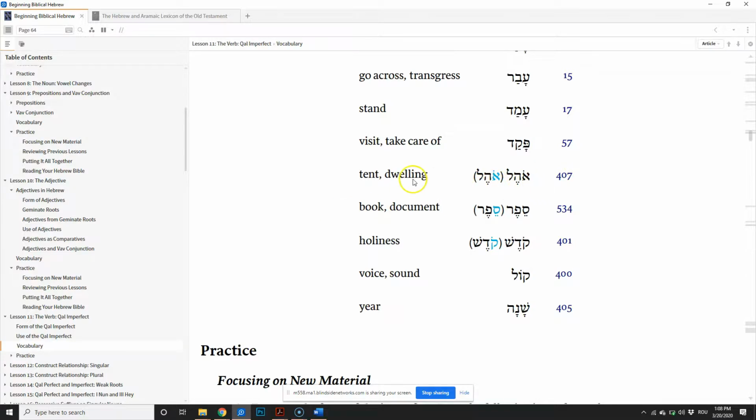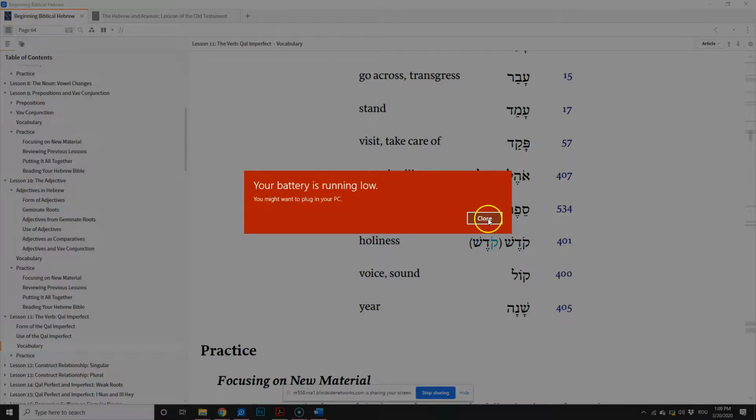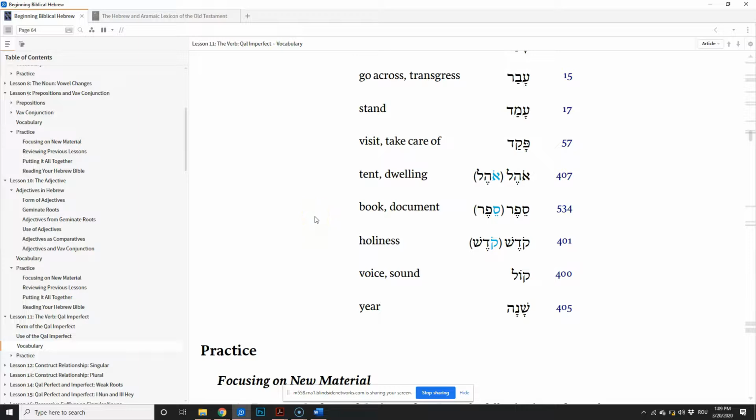Ohel. Ohel is tent. I'm going to have to wrap this up soon. Ohel is tent. The mnemonic that my professor gave me had to do with his tent collapsing. I'll let you fill in the blanks.